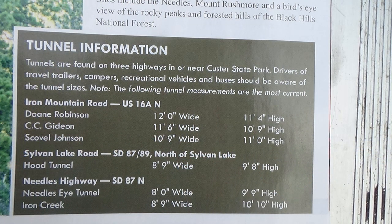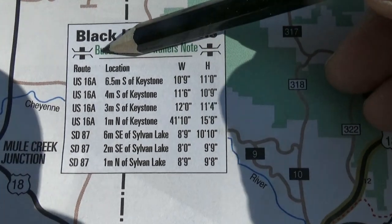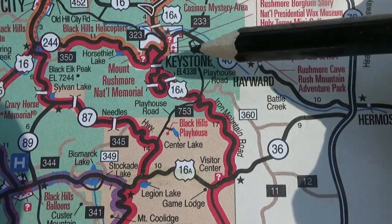And something about those campgrounds in the northern part, between Iron Mountain Road and Needles Highway, is that there are a number of very low, narrow tunnels or underpasses. So we're going to show you just kind of a snapshot of where those are and what the current measurements are of those. And just to tell you, you may need to be creative in how you get to those, because you cannot take Iron Mountain Road or Needles Highway if you're towing an RV.